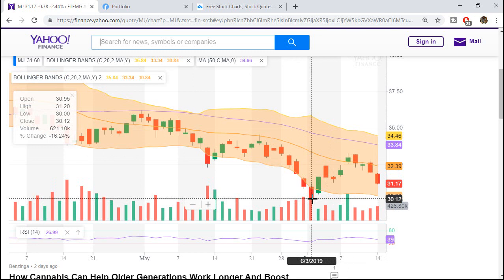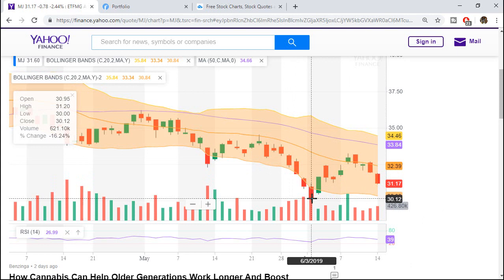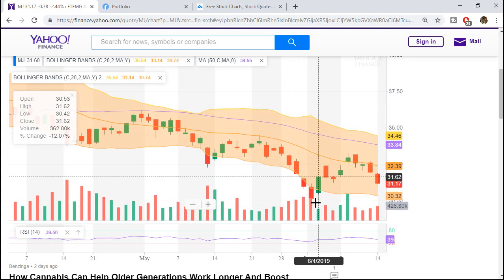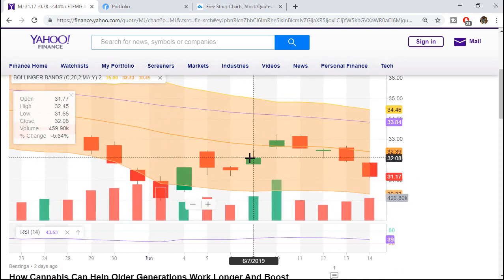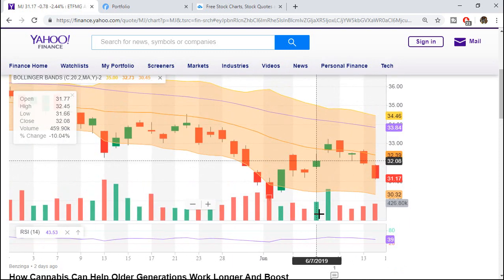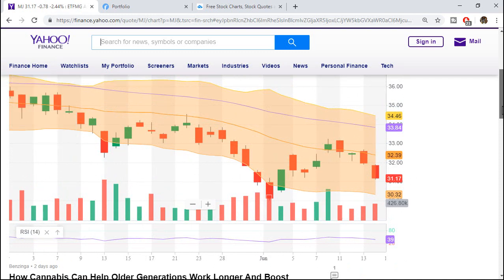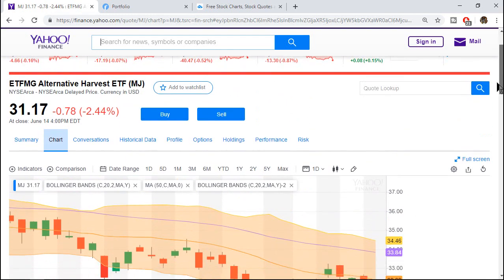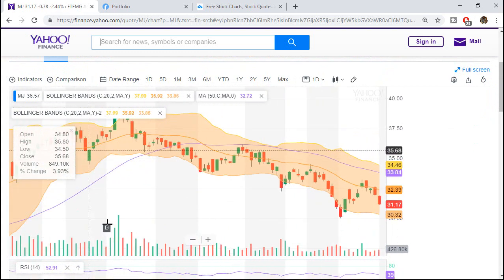You could see previously it hit $30 even, and the Bollinger Band is saying $30.32. That's why I was thinking about one of those two numbers. And who knows? It could just quickly fall under 30 even. So just something to look for on Monday is a good price. The volume just looks pretty low, 400,000. I mean, this is not a cheap stock. The volume's not terrible compared to what it's been, I guess.